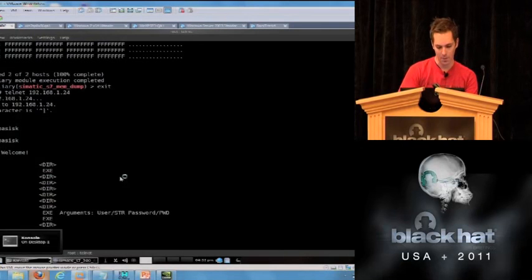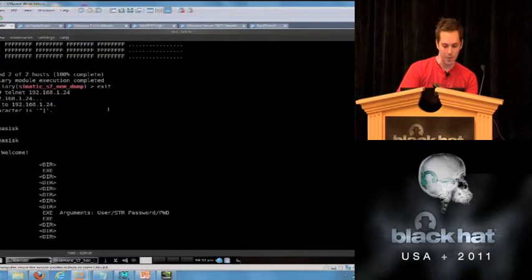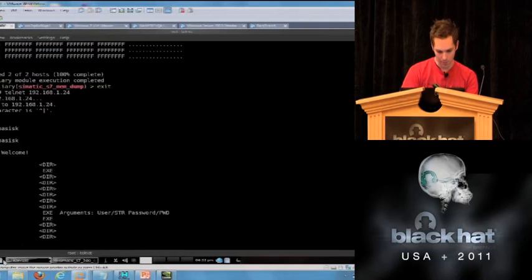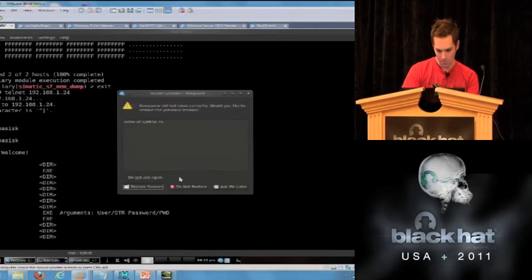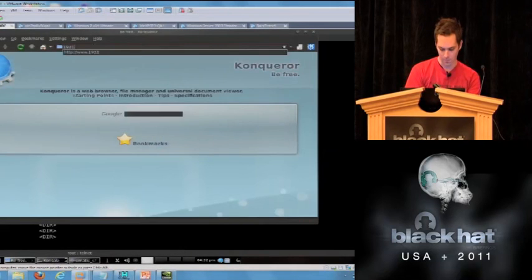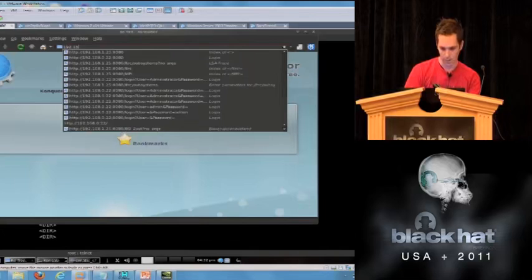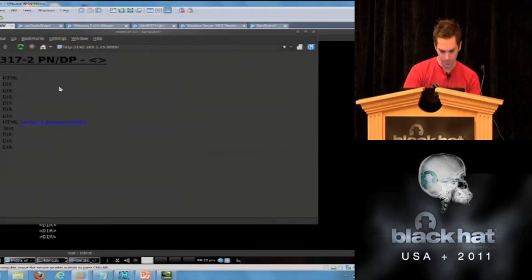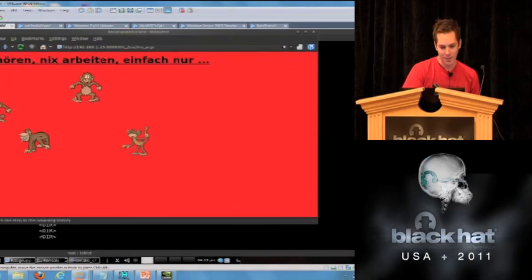So again, we can actually delete, we can remove everything off here. I don't want to do that right now because I might screw something up, but just to show you, actually go in here. And there we go. We can see here that we have access. Here's the Easter egg that I found.